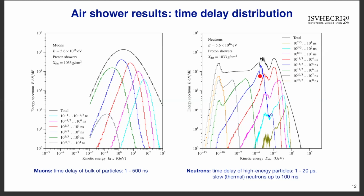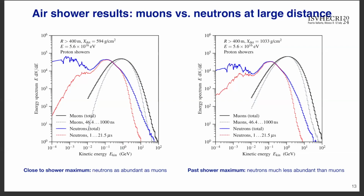If you go to the neutrons, we go actually to the millisecond range here. All the way, the late neutrons arrive very, very late. And you can resolve all the structure. If you go to the early times, you see the hadronic part. If you go to the late times, you see all the multiply scattered neutrons, and it's really very nice, and you can distinguish the different types of interaction processes.